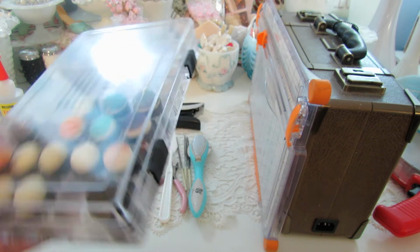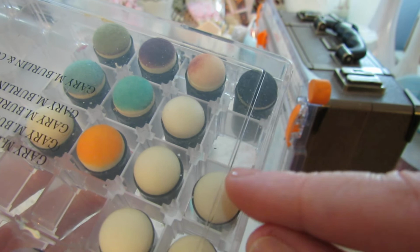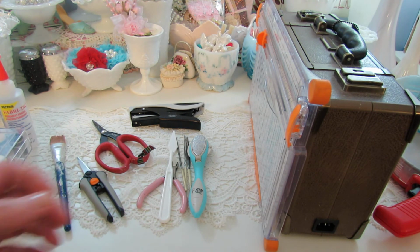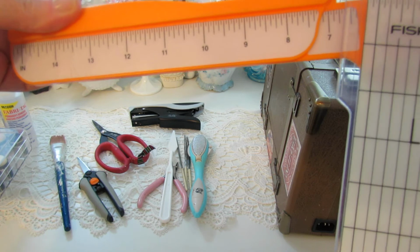These right here are just your sponge daubers. It's just real convenient to pick this up and use it for distressing the edges. So I love those. I use them quite often. And this is my go-to paper cutter. I love it. It's the Fiskars, and it pulls out to like 15 inches. It did have a piece of wire right here for a guide, but mine broke. But this is my go-to cutter.